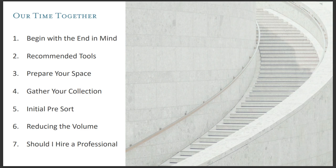And then, is there a point in time at which you hire a professional to help? It could be the whole thing, it could be a part of it, it could be the end when you want to do a book. It could be whatever piece you really don't want to do, you can hire a professional to help with that.